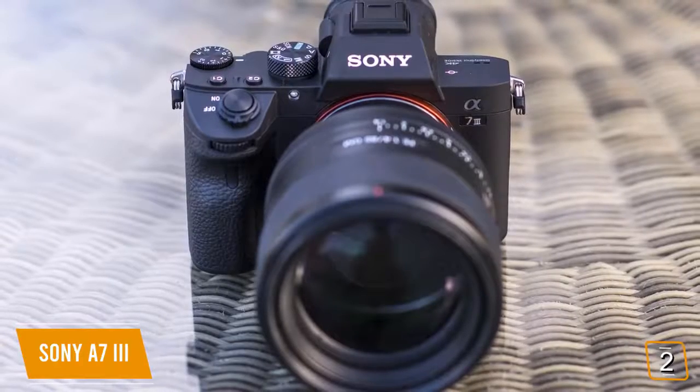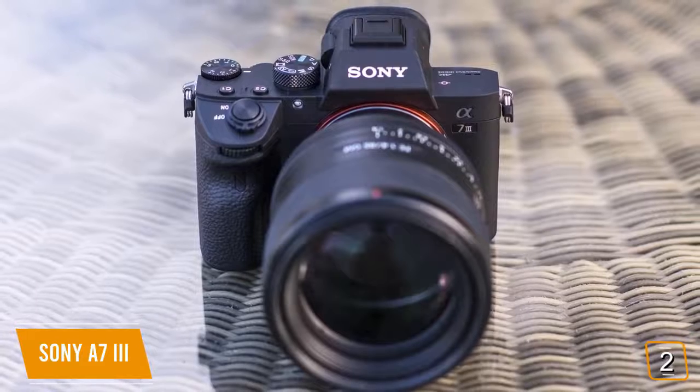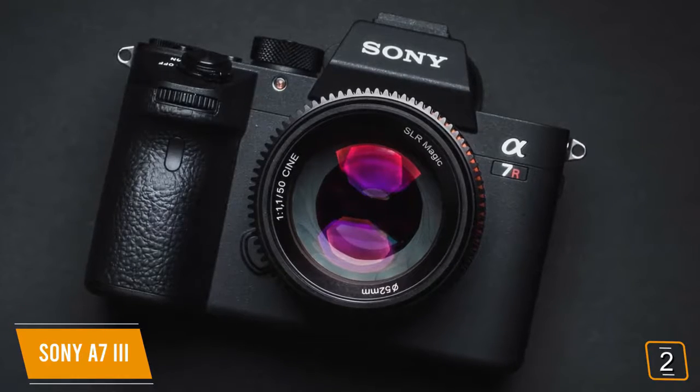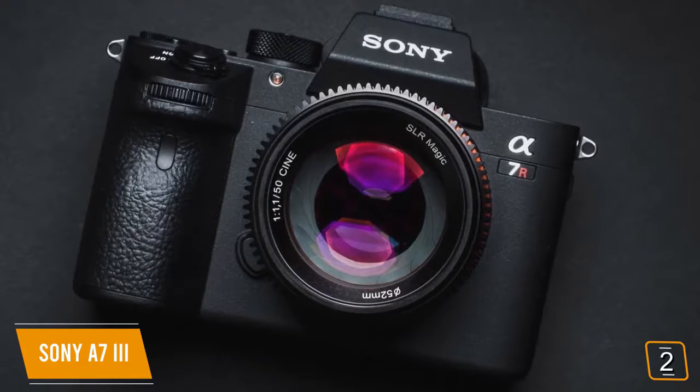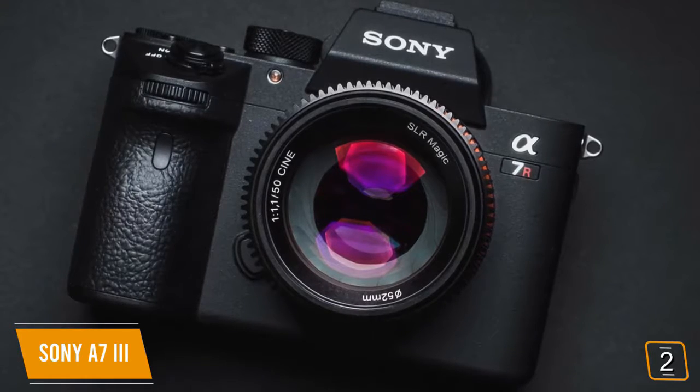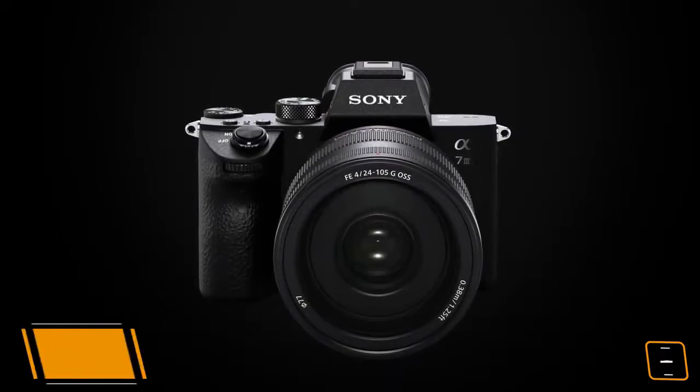Coming in at around $1,200, the Sony a7 III has a very impressive overall design that delivers extraordinarily high-quality photos and 4K video. It is also easy to use and doesn't take much time to get used to. This camera's advanced autofocus system guarantees top-notch performance on a consistent basis.